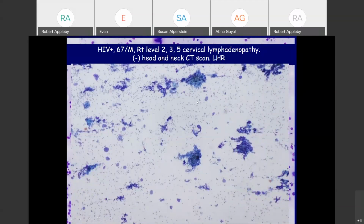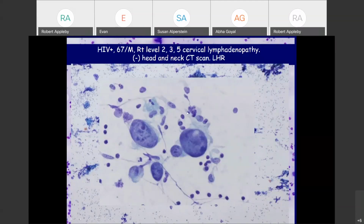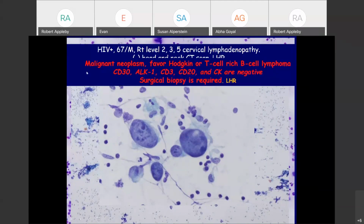And then here's one too thick, hard to analyze. But you see those monstrous cells. It's really weird, very, very strange. And then I thought it could be lymphoma. It's definitely malignant. So it's a malignant lymphoma. Everything's there, so you have to take a surgical biopsy. So they took a surgical biopsy.